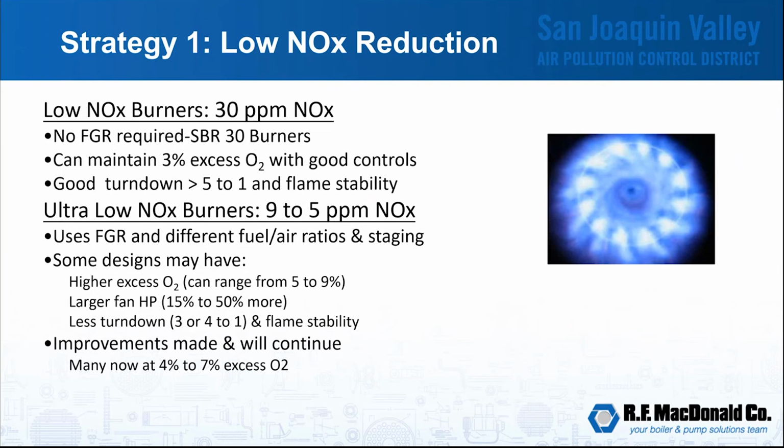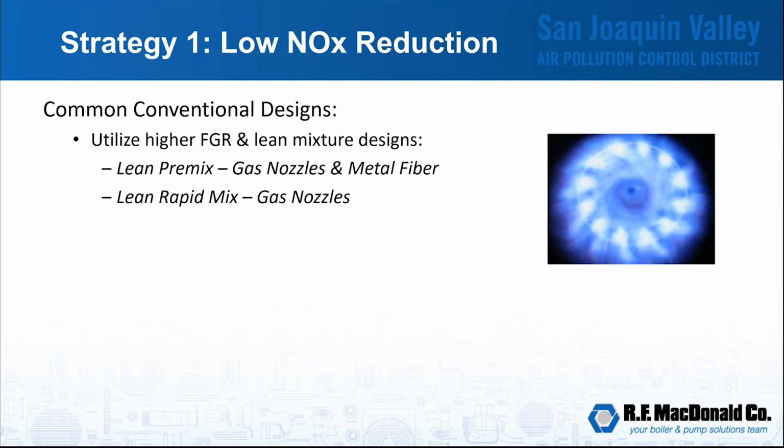As always, we're continuing to advance the technology and we'll continue to do so. Many of the burners now can operate at 4% to 7% excess air. Some of the conventional designs that we use utilize higher FGR and lean mixture designs, like our lean premix, which uses gas nozzles and metal fiber, or our lean rapid mix that uses gas nozzles with mixing occurring in the furnace.